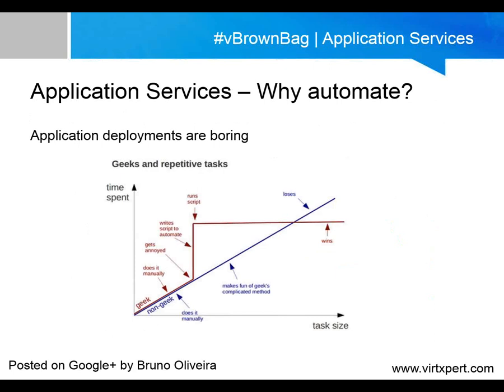Installing software is pretty boring in the grand scheme of the world. Even if you're a software as a service provider or a hosting provider of some sorts where you're doing a lot of software installations, that's really not what your business is about. You want to make sure that your customers have access to the software. So let's automate that and get it working consistently through automation so that you can move on to more important tasks.